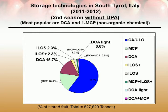The ones in bigger letters are also organically oriented. This is ILOS, which is short for initial low oxygen stress, where they just hit it with a low oxygen, maybe 0.5% for 1 or 2 weeks, and then bring it back up to a normal CA. That is effective for short to medium storage periods for scald control. ILOS Plus is a slight enhancement where the plus means they hit it with the low oxygen and then they bring the oxygen up until the presence of ethanol, which is an indicator of fermentation, disappears.